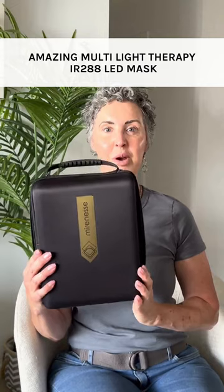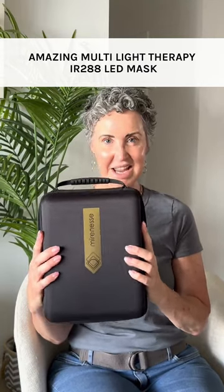Hi everyone. I'm going to give you a little rundown on my latest little obsession, my Mirenesse LED mask. This has got 288 LED lights in it. It goes through 7 different colors, which all give different wavelengths, which all give different results on your skin.